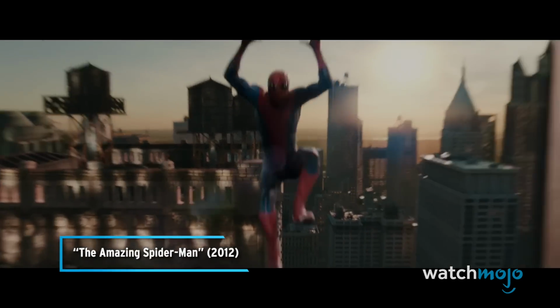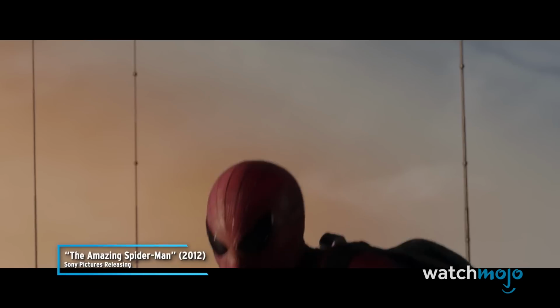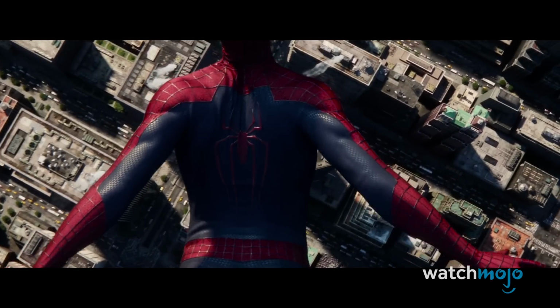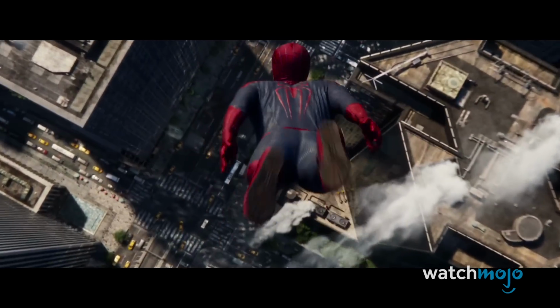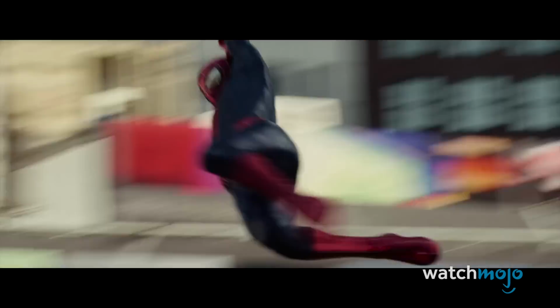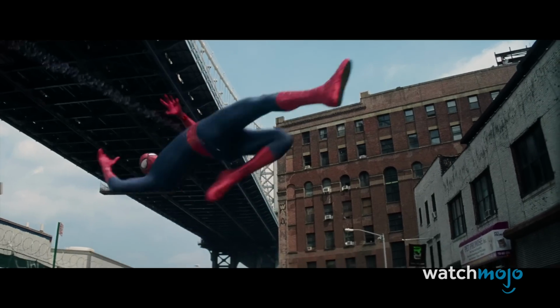While the suit worn in the first Amazing Spider-Man divides fans to this day, the one in the sequel is unanimously better than what came before. The designers enlarged the eyes, raised the web pattern, and streamlined the overall look.